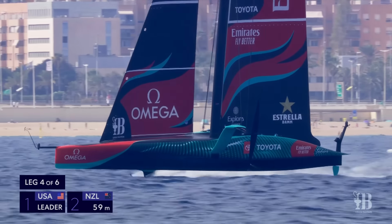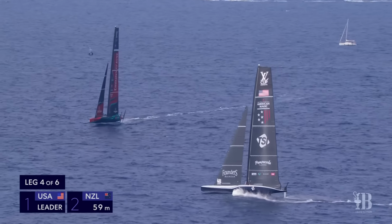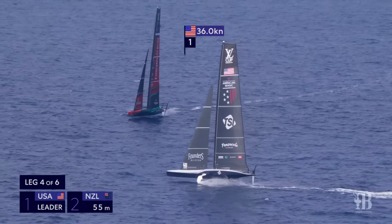This is the race committee. We are moving the windward gate, shortening the course to 1.65 nautical miles and shifting the axis to 070.